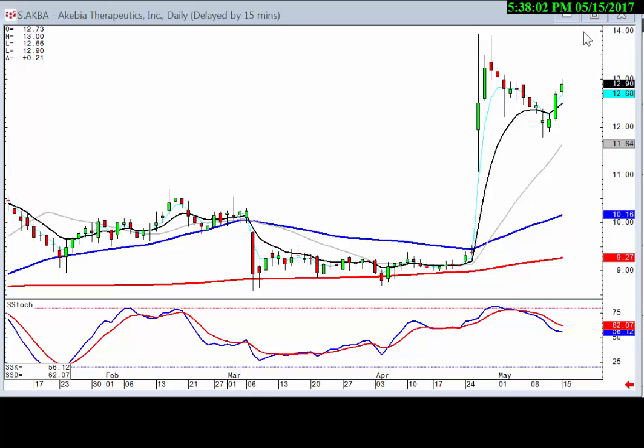Not that we were expecting that, but the benefit of candlestick analysis is it identifies where the strength is coming from as far as the bulls and the bears, creating patterns, and at least puts you in the right direction at the right time.